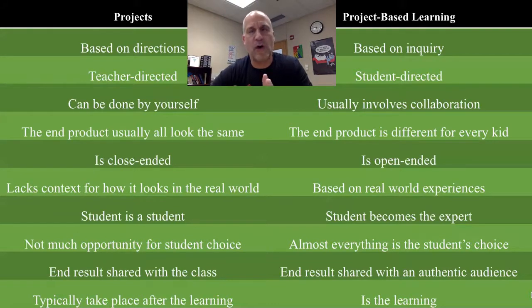You could go home and work on a project in your room, independent from anyone else. Project-based learning usually involves collaboration, not always, but usually, because that's part of the learning process: how do you collaborate with people to make something better than if you had done it by yourself? And so that skill of collaboration is a very valuable skill to learn.